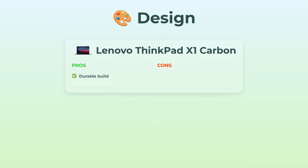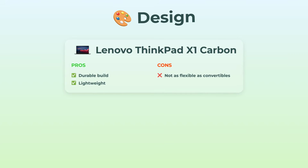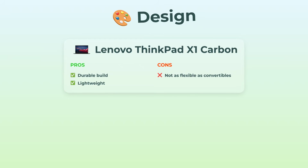All right, now for design. And here's where things get interesting. Lenovo's X1 Carbon is basically the tank of laptops. It's lightweight, which is awesome, and legitimately built to survive the apocalypse. You can practically feel the durability just by touching it, but it's a classic clamshell. So, don't expect to flip it into tablet mode or anything.